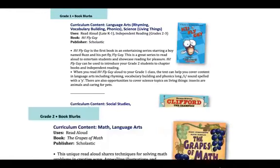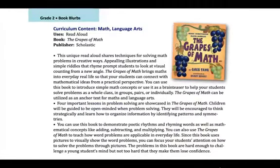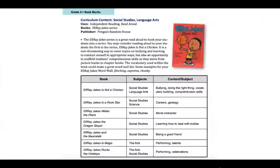Another book blurb from Grade 2 is The Grapes of Math, a book that can be used to teach math concepts, adding, subtracting, and multiplying in word problems applicable in everyday life, as well as language skills, language arts, through poetic rhythms and rhyming words. Keep in mind that the same book can be used to teach many different subjects, and book blurbs in this section can help you with this.